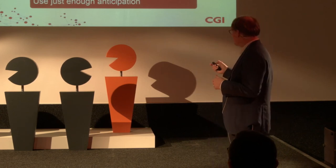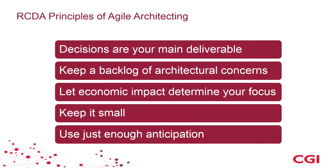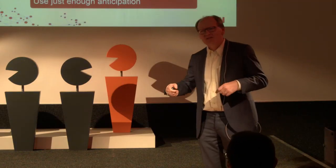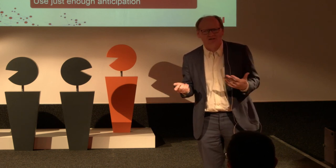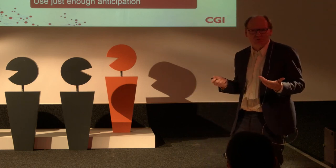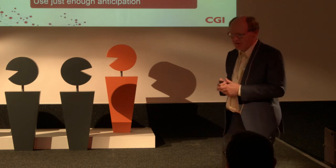Well, here is where the risk and cost factor come in, and that's let the economic impact determine your focus. So that has another interesting side effect. It forces architects, even though they are inside techies, to think in economic terms, in terms of risk and cost. And that actually teaches them to talk the language of the business managers, and that also helps to create better solutions, at least solutions that better fit the business.